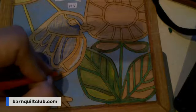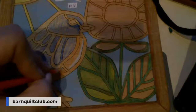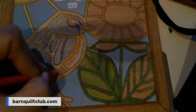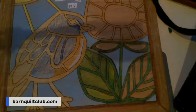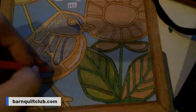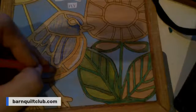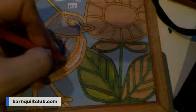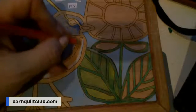I'm going to cover, and this is the thing, I'm taking this orange over the blue. This is a vermilion red, so even though it sounds like it might be red, take that in, and now I'm going to introduce some yellow.